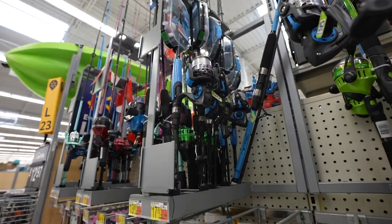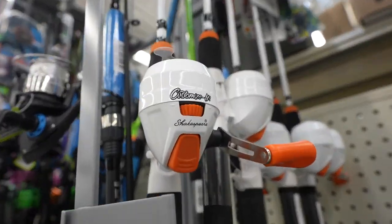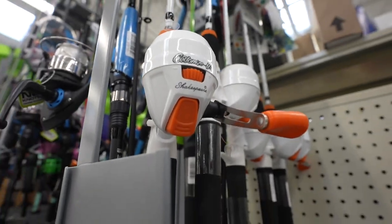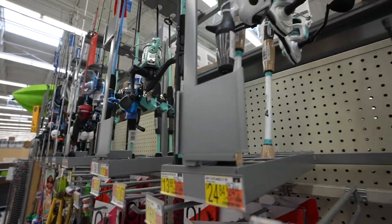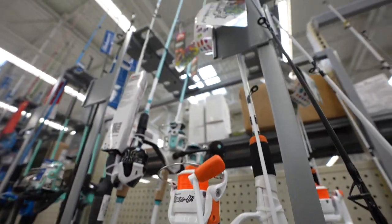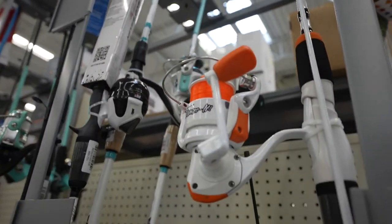We kind of used all this stuff in the past. This is pretty interesting though. Customize it. I guess it comes with stickers on it. More spin cast. They also have another customize it. This one's $40, but it's a spinning rod one. I guess it has stickers and stuff.